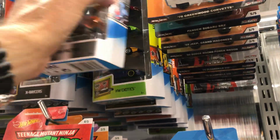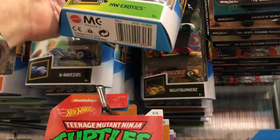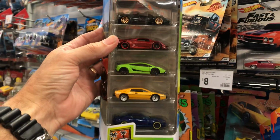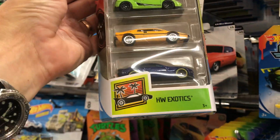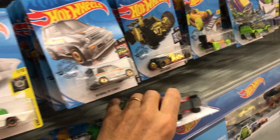Oh, exotics! Guess what? Oh, Toon Tracks! Guess what I've just got for you? Coming your way, buddy. Look at that. A little bit damaged up there, but there's not much we can do about it. I'll grab that for you. Let me just put that one away. And hang on. I'm going to just put these here so no one takes those. I'll have to put things on the floor.